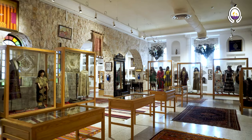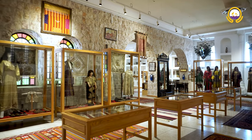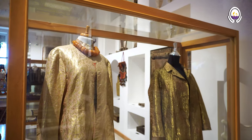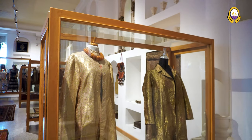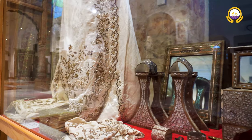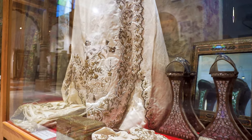Apart from these, we can also see some of the finest examples of luxury afforded by few back in those days. Here is the gold embroidered coat that belonged to a young Ottoman royal, or even shoes made of ivory and mother of pearl, worn by both men and women.